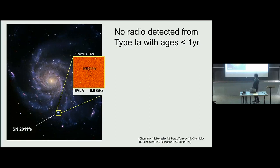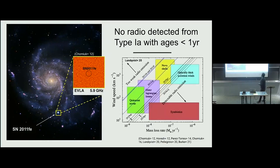And this has kind of been the story for the last 10 years with almost all type 1As that were observed within a year. If you assume that the CSM could be like a 1 over r squared wind, you can parameterize the CSM in terms of the wind speed on the y-axis and the mass loss rate on the x-axis.